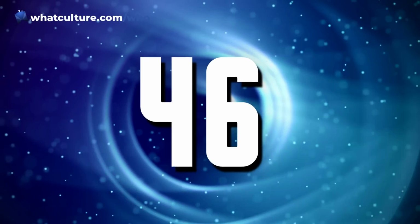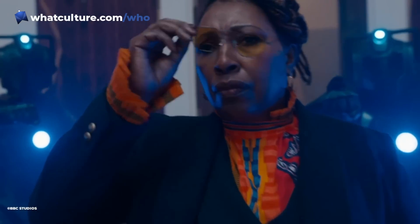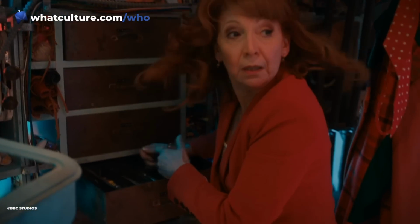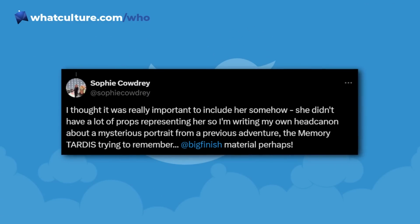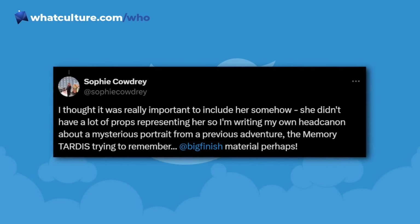Number 46. So when Mel is done rooting through the sonic screwdriver drawer, over her shoulder, you can just glimpse a painting hiding in the background on one of the shelves. This is of Jo Martin's Fugitive Doctor, who was introduced in Series 12 as a past incarnation of the Doctor. Now this isn't the Fugitive Doctor's main look, and graphic designer Sophie Cowdery actually revealed on Twitter her headcanon is that this is from an unseen past adventure. Probably something that Big Finish will lap up and explore at some point in the future.